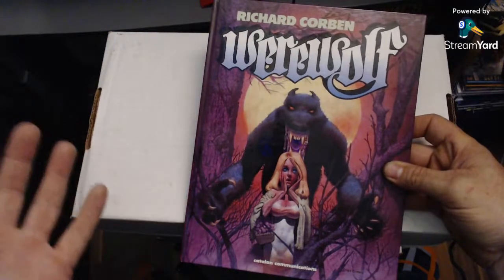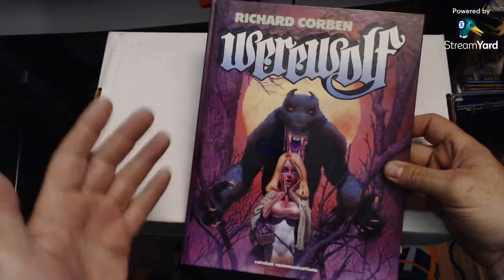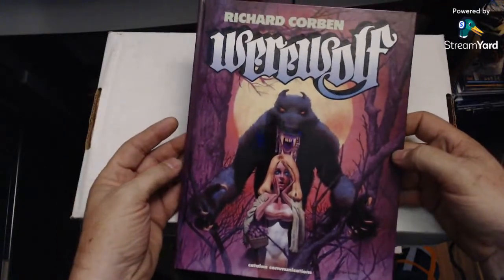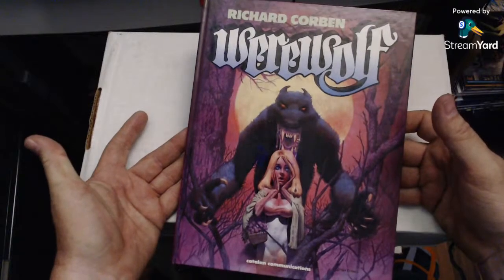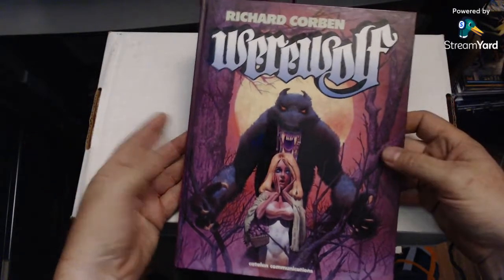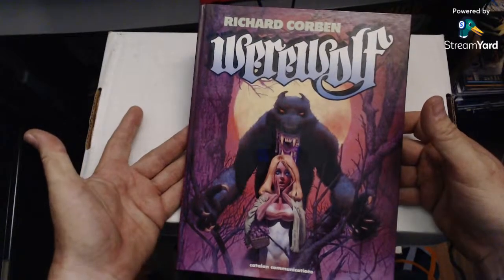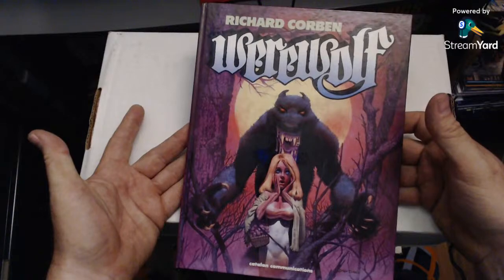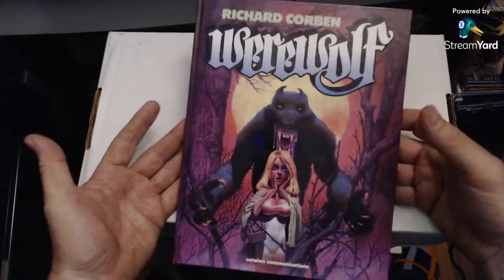I also got another edition of Bloodstar, a second edition. So I've got the hardcover one, and this is a softcover one that I've purchased from her. But this is Richard Corben's Werewolf that's been on my list for a long time. I'll probably end up talking more about the sales on Sunday when I do my Sunday chat, and I'll show off what I picked up. I'm going to pick up some more stuff tomorrow. So yeah, I personally think it's been pretty decent, but we'll talk more about it on Sunday.